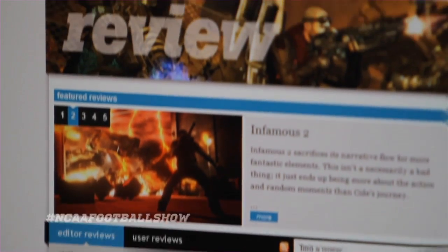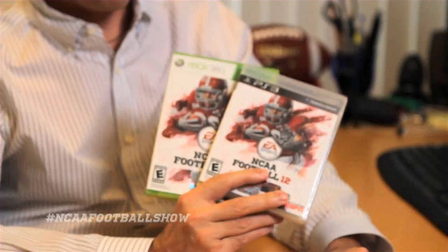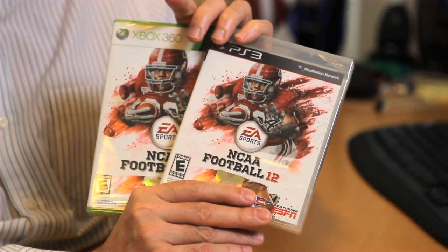Metacritic's kind of complicated. It's an amalgamation of as many reviews as are out there in the world. Thousands of hours of work, millions of dollars in development, and here it is. It's fantastic, and this is what it all comes down to.